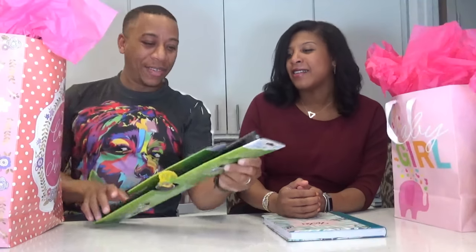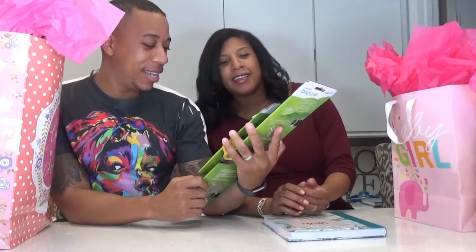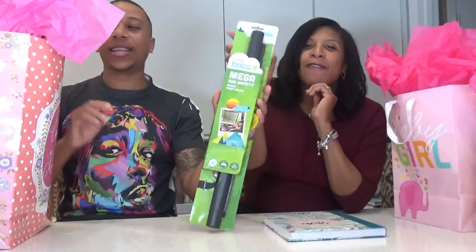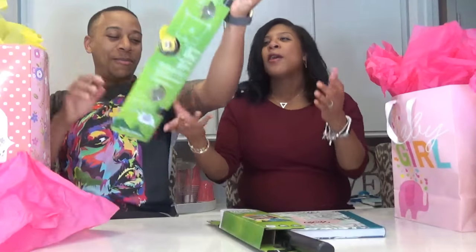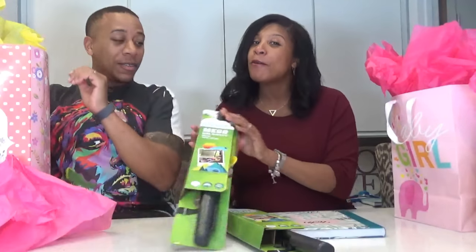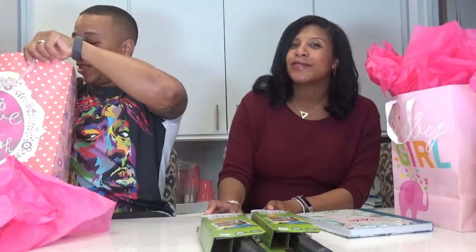Let's start with this bag. It's decorated nicely. We have a mega safety shade. Oh, this is a visor for the car to put on the window. Legacy's going to appreciate that sun blocker. Okay, so we got both sides. One for your car, one for my car. And more stuff.